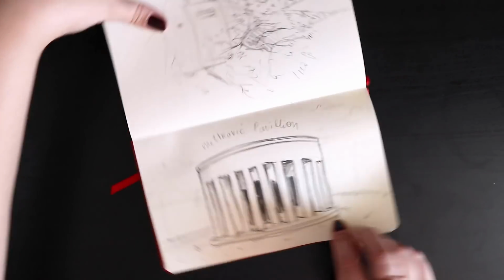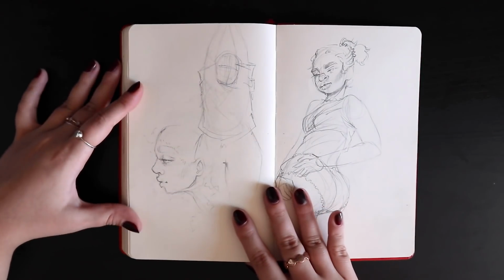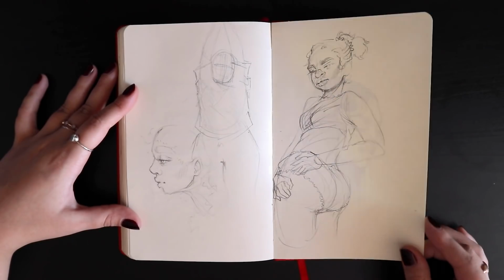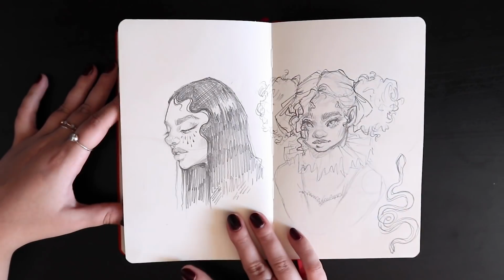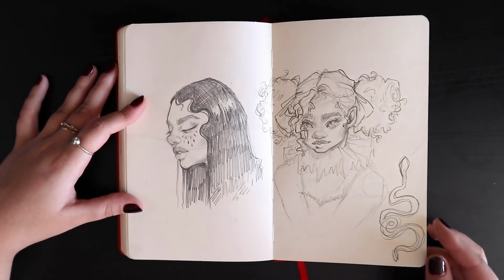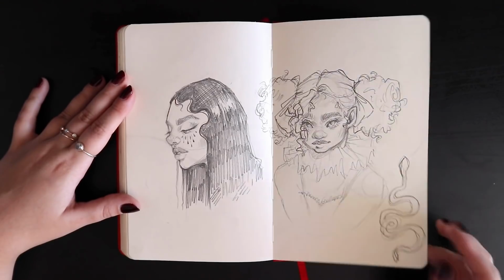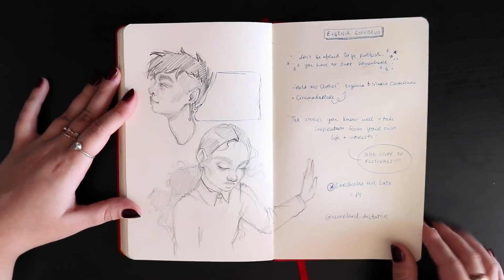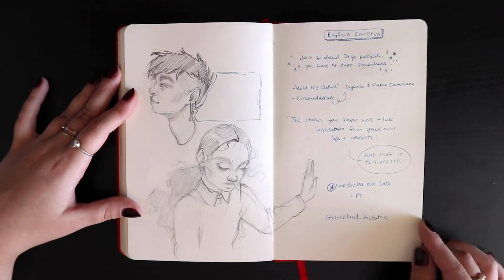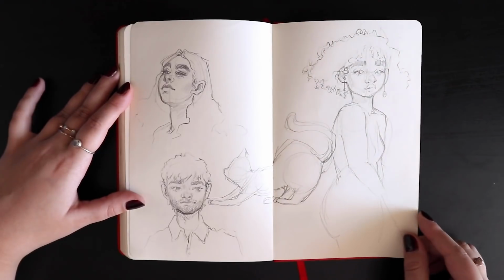And then these were a week or so ago. Just again, random sketches, just trying to get the rust off of my hand. Yeah, there was another dry spell after that Zagreb trip where I just didn't sketch for a whole month. And yeah, some more notes from some talks that I went to, and just some random sketches of some people that I saw on Pinterest and in real life.